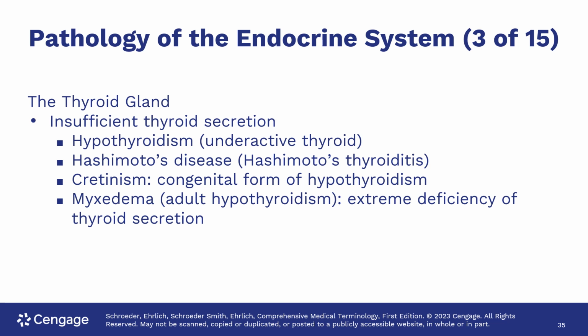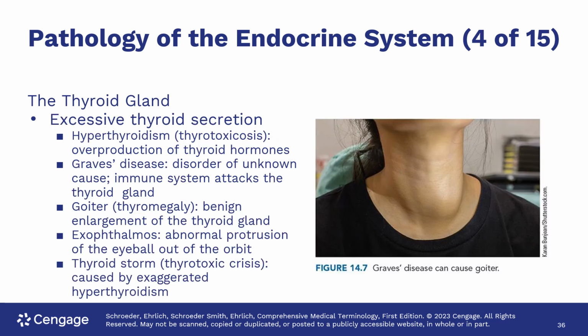Dysfunction of the thyroid gland can be due to over or underproduction of thyroid stimulating hormone, or dysfunction due to inflammation called thyroiditis. Too much thyroid is hyperthyroidism. Toxic levels is thyrotoxicosis and results in thyroid toxic crisis.